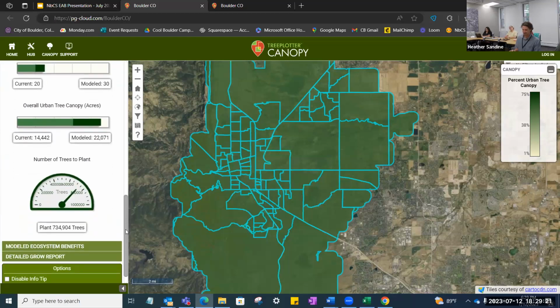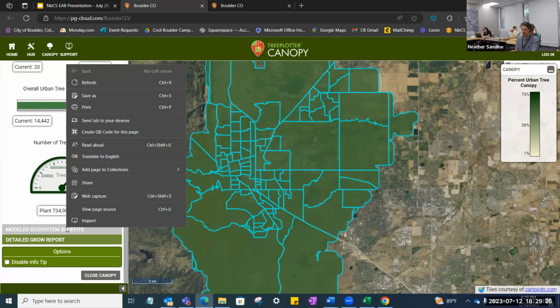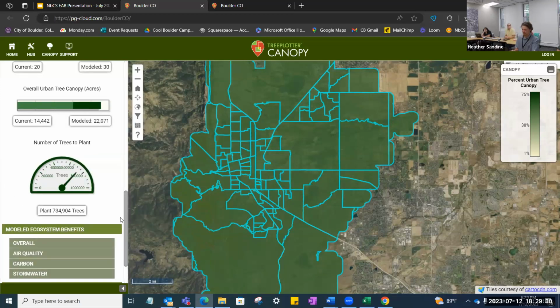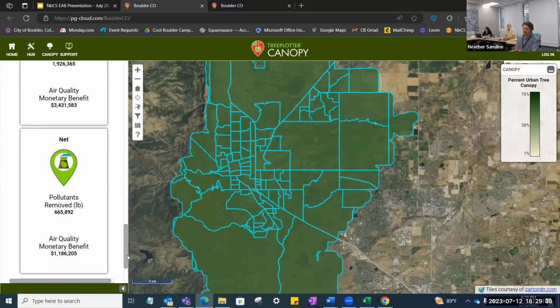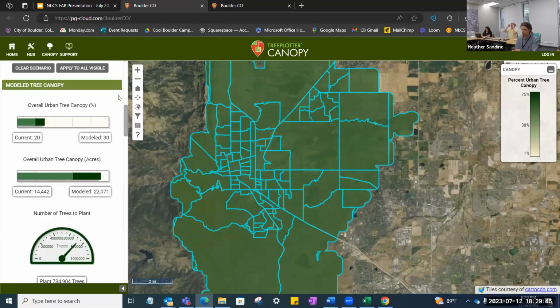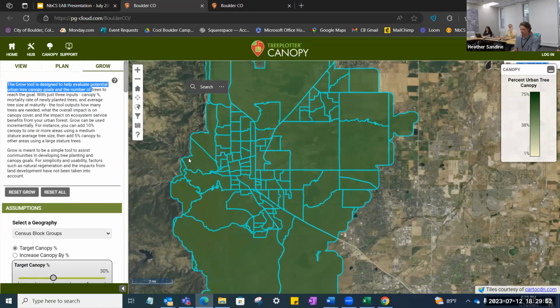And then it can give you a full report. It will tell you how many trees for the whole city you need to reach that goal, as well as some ecosystem benefits that we're still doing some analysis on, but it'll tell you how much air quality pollutants you'll absorb, how much carbon you'll absorb, and how much rainwater, stormwater runoff you'll absorb if you reach these canopy goals. So yeah, that's the essence of the tool. Right now, we're really focused on the view section, the plan section, to do site analysis and figure out where we want to prioritize tree planting.